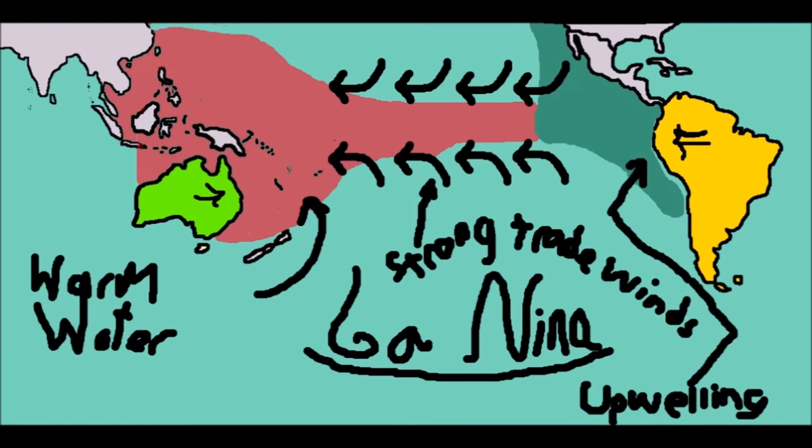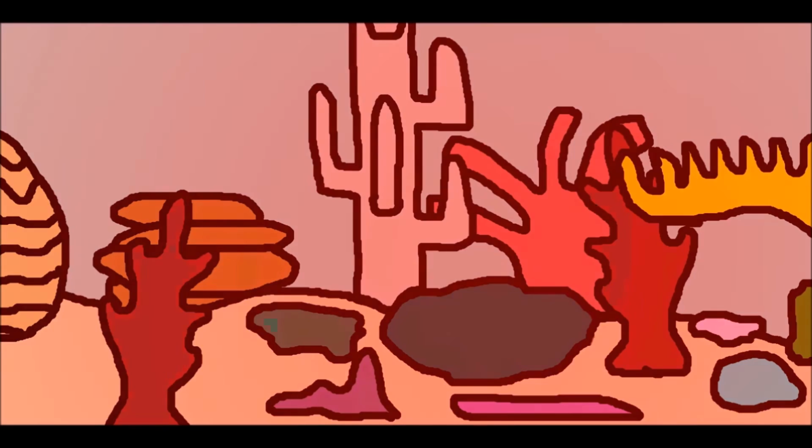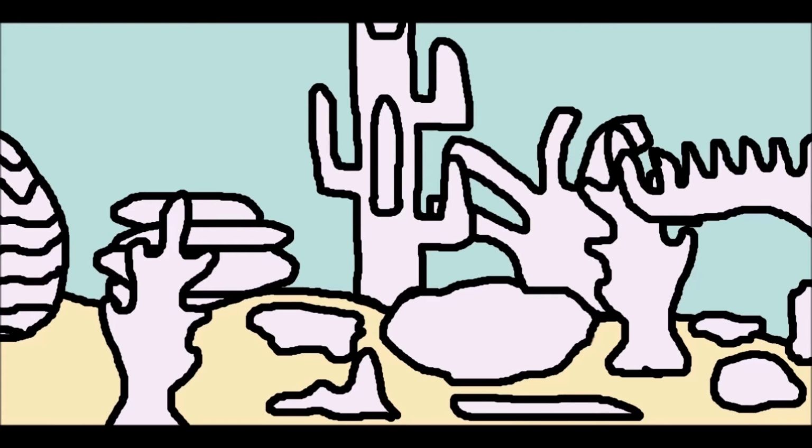In La Niña, the wind strength increases, pushing warm water further to the west. Upwelling occurs more, decreasing sea temperature in the east. El Niño Southern Oscillation has a great impact on Australasia, on land and in the sea. For the Great Barrier Reef, the temperature changes can cause coral bleaching, which we have previously found out can kill them, as it prevents them from using photosynthesis to make food.